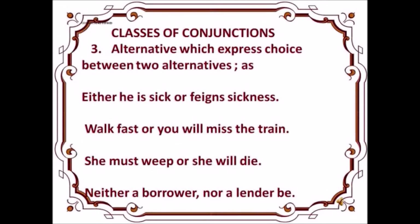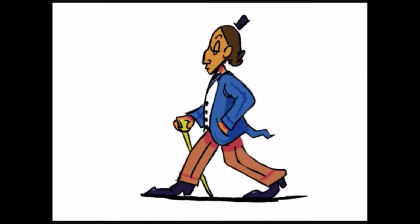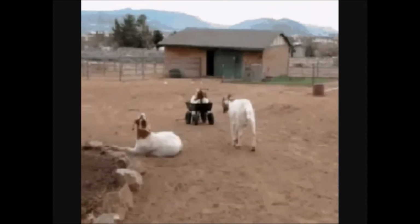Alternative, which express choice between two alternatives, as either he is sick or feigns sickness. Walk fast or you will miss the train. She must weep or she will die. Neither a borrower nor a lender be.